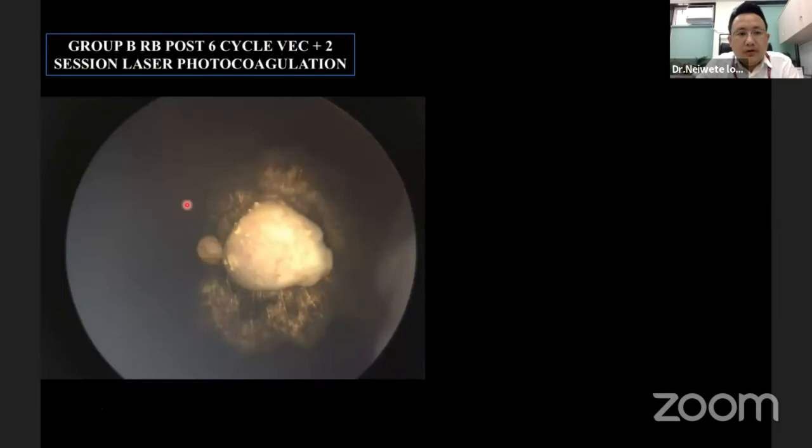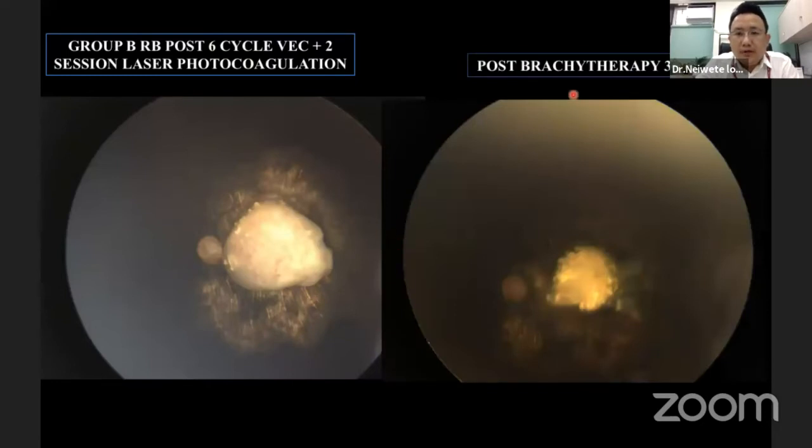One example here is group B retinoblastoma, treated with 6 cycles of intravenous carboplatin along with two sessions of laser photocoagulation, which was done from outside and referred to me here. We then did plaque brachytherapy in this patient because IAC was not possible, since these vessels were already regressed.